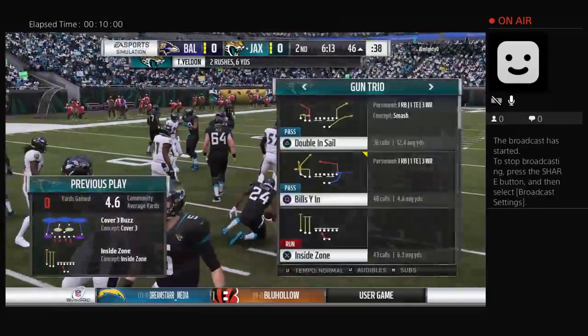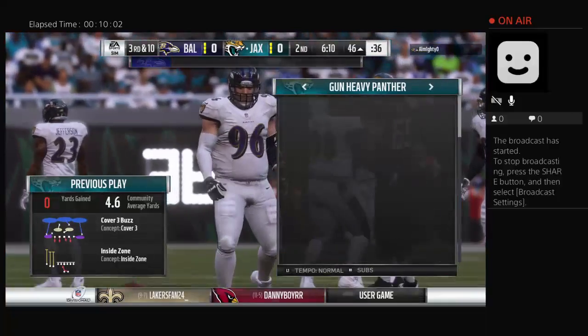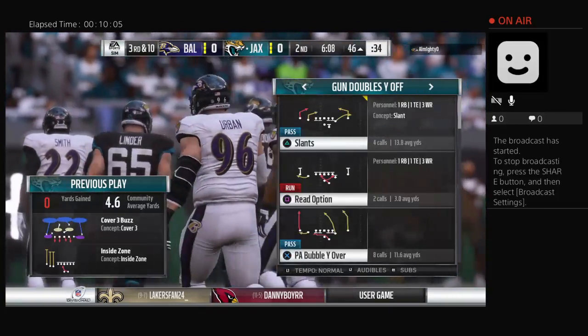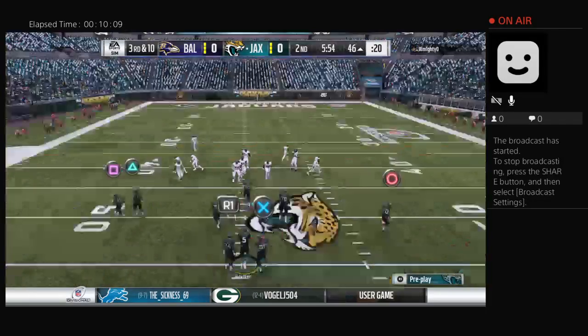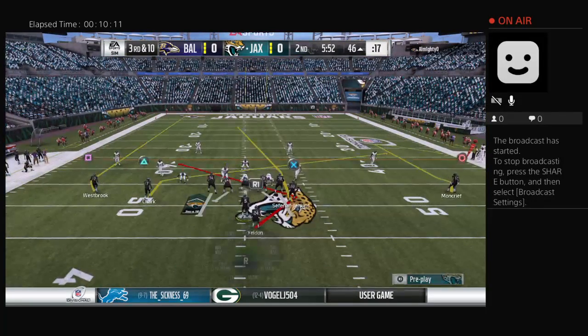And nowhere for him to go again. He'll get back to the line of scrimmage. That's it. Call it no gain on the run there, and now they'll be looking at a third down. And on third down, a nickel formation here defensively.